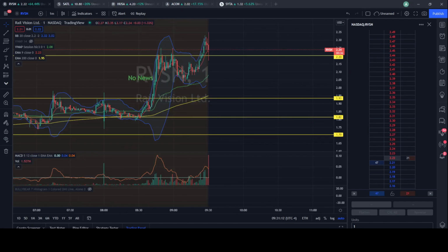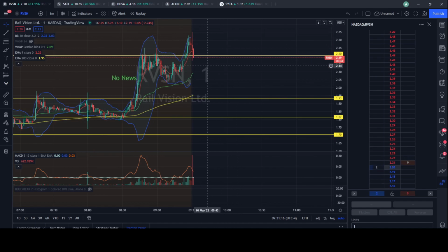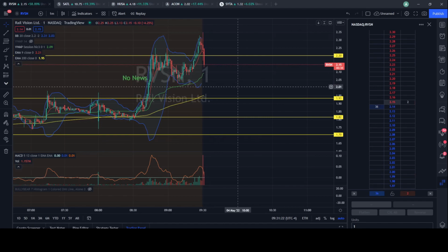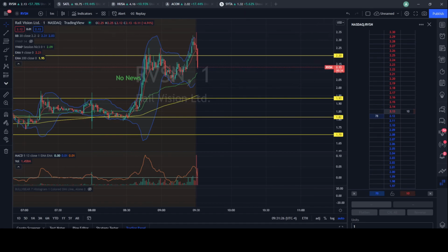Okay. Back to RVSN. It does look like it's heading down a little bit. We do have a support line here, so it may bounce. I'll be watching closely. Nope. Then we'll try for the VWAP line here. If it looks like it's going to hold to that VWAP line, we may jump in for a trade. So going to get that ready.